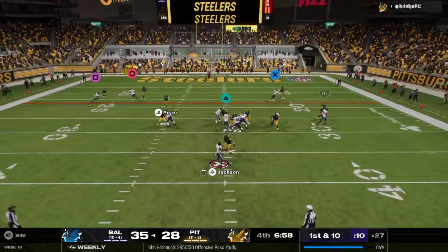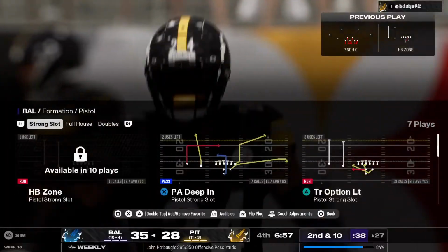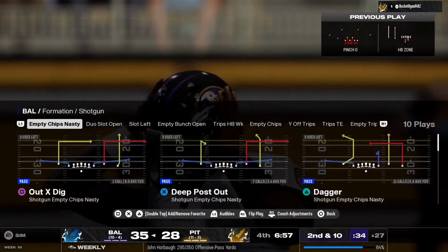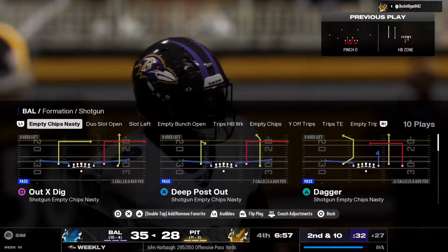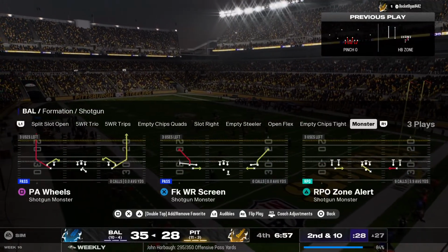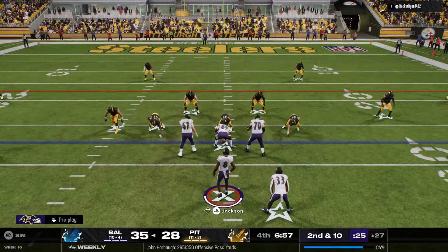They go play action with Jackson. Well, he was hit as he threw it there, and that one winds up incomplete. Offense was moving it a little bit, had them back on their heels, but they earned a brief pause by forcing the incompletion. That gives them a quick chance to regroup and try and mount a stand before they're backed up even further. Now a 2nd and 10.